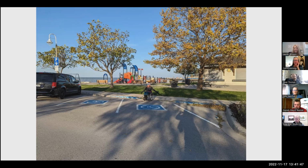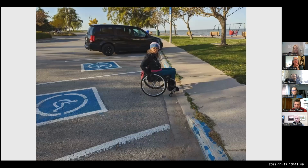Oh, there's a much better example of how that curb cut is super friendly for somebody who's using a wheelchair, mobility device, walker, or scooter. But you can only get to that when the car is actually not there.